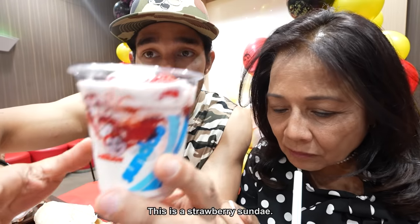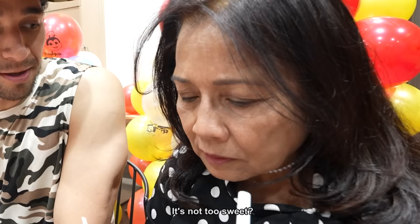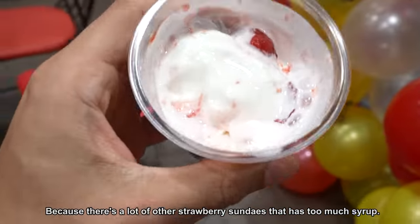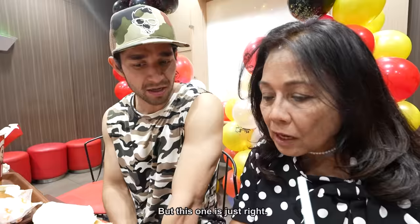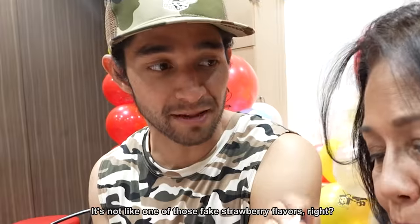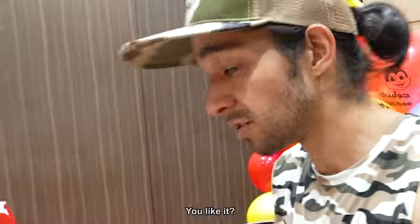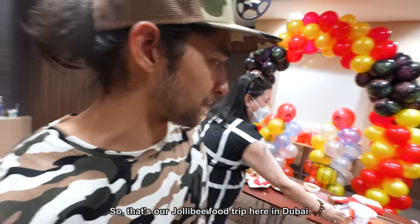Isa pa. May strawberry sundae. Ayos naman yun. Hindi masyadong overpowering, di ba? Hindi siya masyadong matamis. Kasi yung mga ibang strawberry sundaes, like masyado sa syrup, it's overly sweet. Pero sakto lang to. Tsaka lasang tuna yung strawberries. Like, hindi silang peke, di ba? Correct. Gusto ko to. Gusto mo yan? Gusto ko yun!